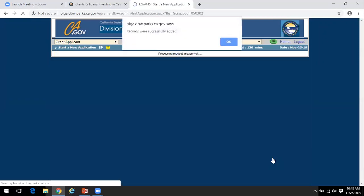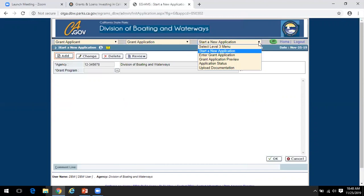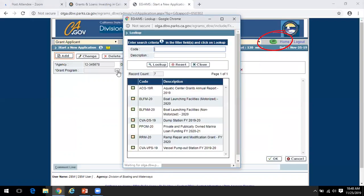You can now use the third drop-down menu at the top of the screen to select Enter Grant Application. This drop-down menu provides a shortcut for accessing several of the functions that are also available through the Olga menu. So we just want you to be familiar with what's available to you up here. It's a shortcut and it'll save you time of using the little link at the bottom to go back to the Olga menu, going back and forth. When making a selection from this drop-down menu, remember you always need to click the little green Go button to the right of it in order for your screen to update.